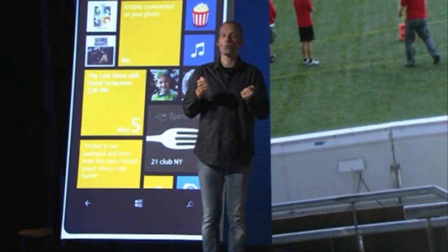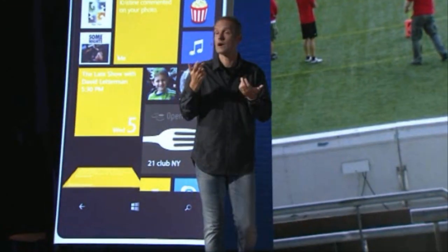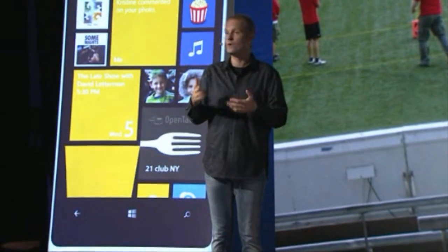I got the best of both worlds, which is why we say the Lumia 920 is a phone that really adapts to your life and works for you and not the other way around.